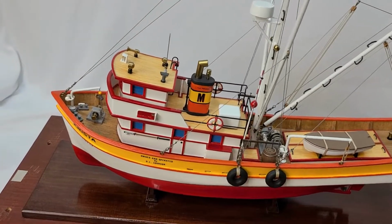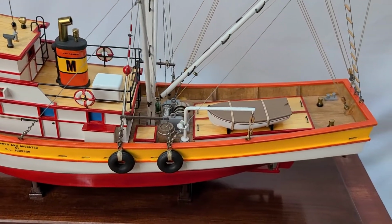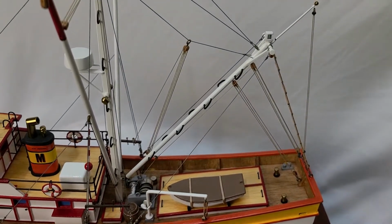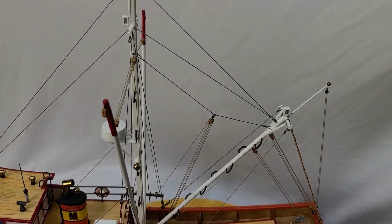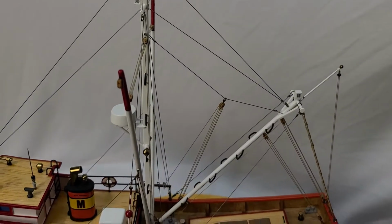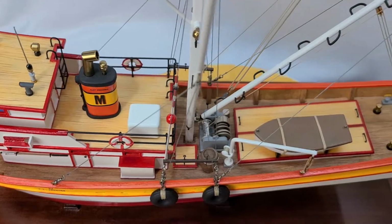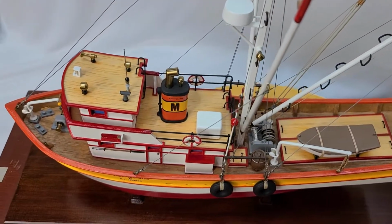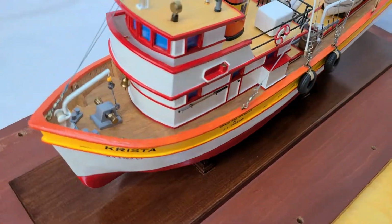This boat is about 15 inches long, about 5 inches wide, extremely detailed, and it is just a superb model with all the boom work. They had on there circa 1985, and they said Tug. This is not a tug. This is a fishing trawler. Just the detail on it, everything is just immaculate. The painting, I could never do anything like that. So I am very happy with it. And this is a boat from Sitka, Alaska.